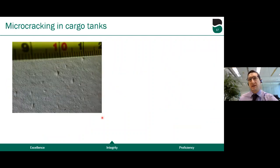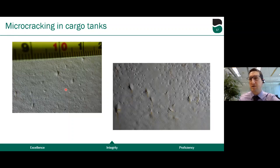So this is what microcracking looks like. You can see you are at the millimeter scale here, it's not really micros. So here you have a crack, you have another crack here, so they're very difficult to see. So you need to be able to illuminate the coating in an adequate way. Sometimes you use a camera with a zoom, so you will be able to see all the cracks here. These are microcracks. Sometimes difficult to spot, and sometimes owners say it's not a big deal. But actually after a while they develop, they grow.